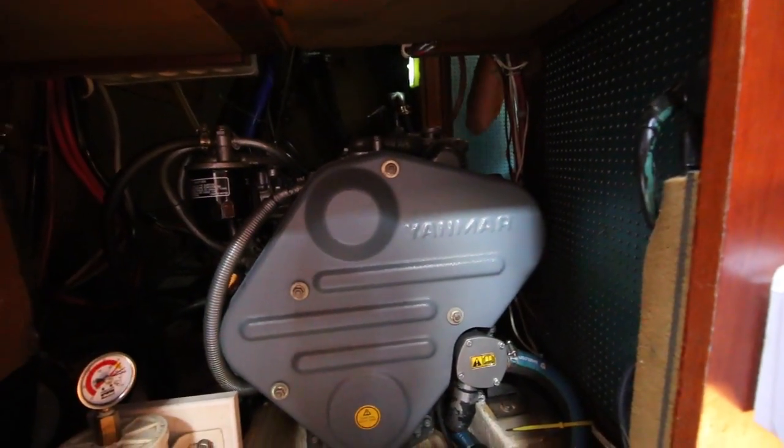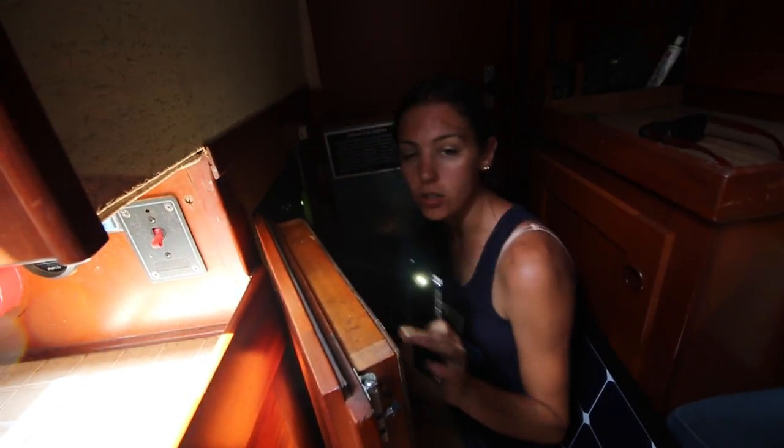The old Yanmar fired up for the first time in 6 months. I got Kels running through the engine checklist this time. Usually me, but we're gonna have Kels run through a lot of this stuff that I would do. I gotta get more comfortable with it. You gotta learn, girl. Oil was checked, oil looks good.